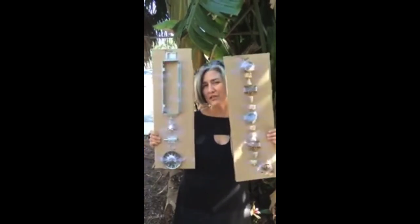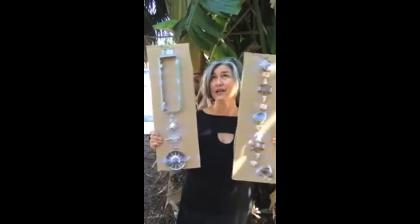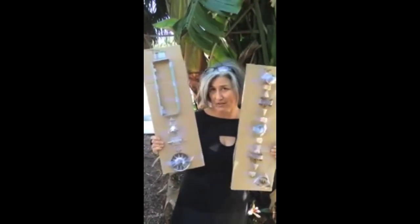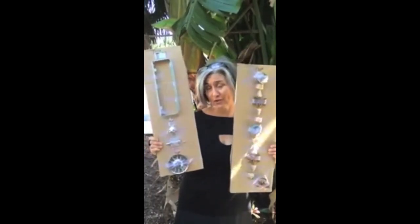It doesn't look like much on this cardboard, but when we string it together and it hangs in 8-foot-long strands from the tree here in Boynton Beach, Florida, it's going to be wonderful. And I'm excited for you all to be part of it.